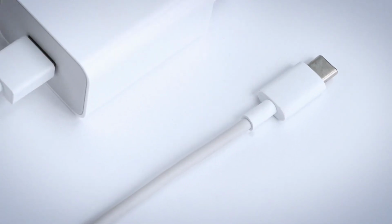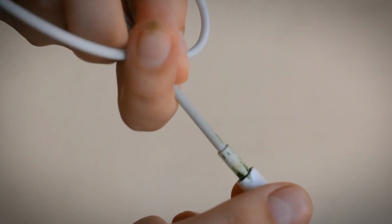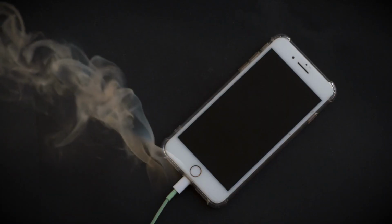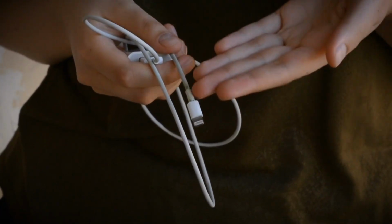The wire inside the cable is made of copper, and this metal turns green when it corrodes, just like some statues out there made of it. If the wire has rusted, the charger is not safe to use anymore because it loses its conductive properties and may even cause an electrical fire. So, whenever you see a greenish tint on your usually white cable, toss it without hesitation.